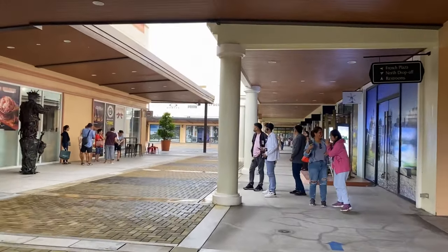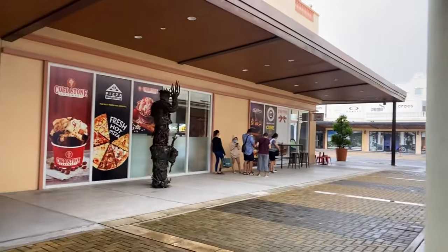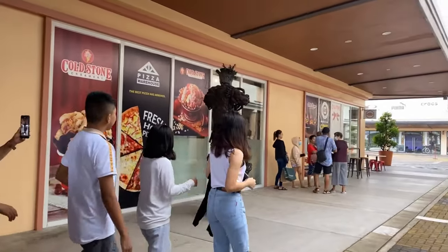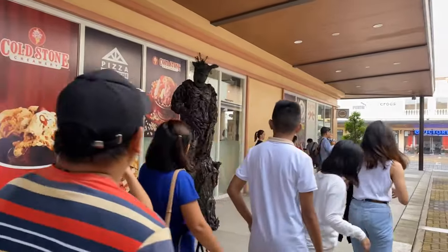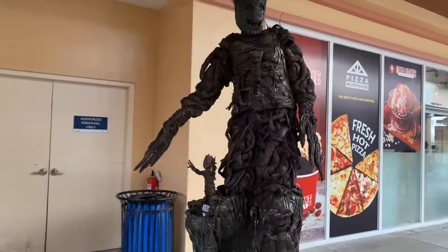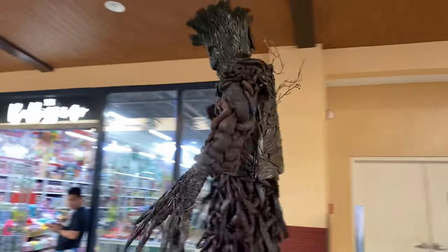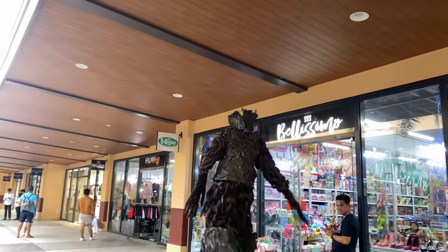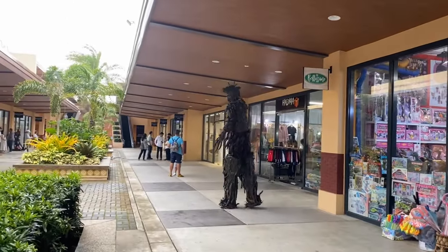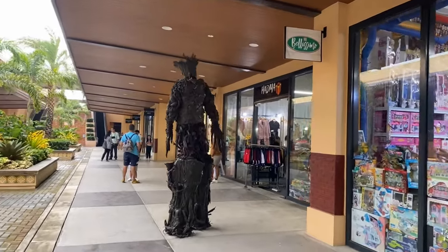If you have seen The Lord of the Rings, in that movie there are three men. Can you recognize this man? Three men. Can you recognize this one? Hi, bro. Hey, my goodness. Wow. Can you see how big he is? I want to go there.